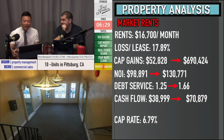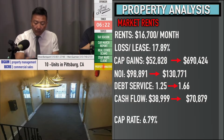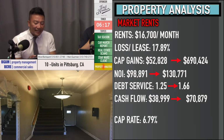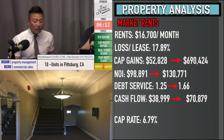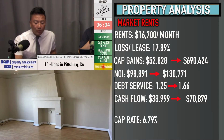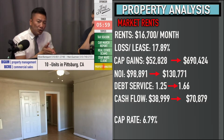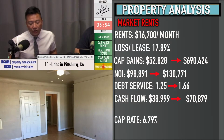So, for example, if they get into a property like this at $1,925,000 with 35% down, just by simply getting it to the market rents, they're experiencing roughly a $690,424.89 capital gain. So in addition to the money they came in with from their fourplex sale, they could potentially ride this property up to a $690,000 capital gain, which puts them in a position, if they sell this 10-unit, to turn it into a 20 or 25-unit building, with greater income and greater depreciation.